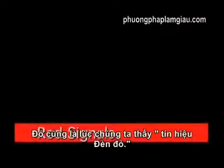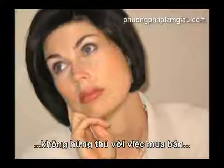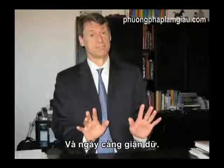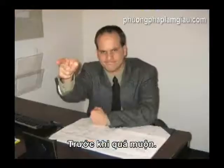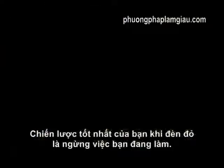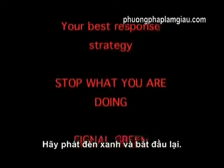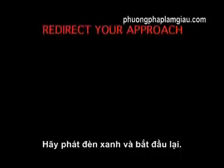And that's where we see red signals. Red means that the buyer is getting either more indifferent and tunes out, or increasingly aggressive and angry. In that case, you must act quickly before it's too late to respond. Your best strategy for red signals is to stop what you're doing, send green signals, and immediately redirect your approach.